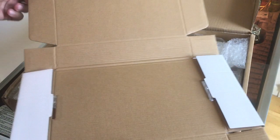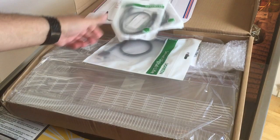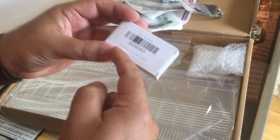Look at this. This is pure awesomeness. This is the USB extender cable, another USB and HDMI. We're gonna take a closer look just in a minute. The Ethernet cable, RJ45 for internet. I'm gonna open this.